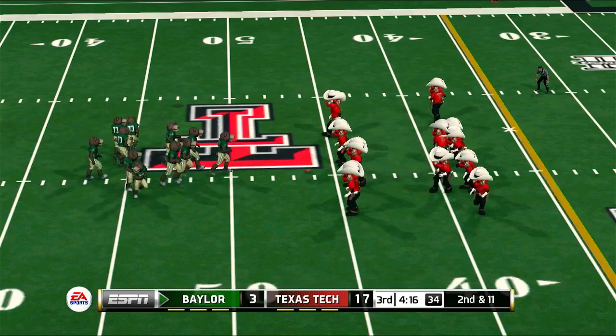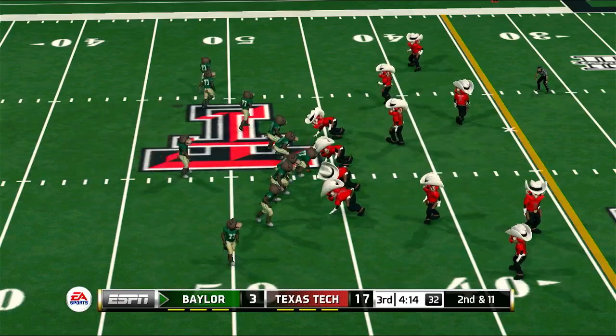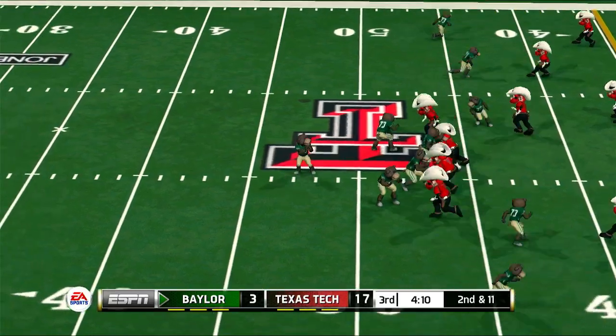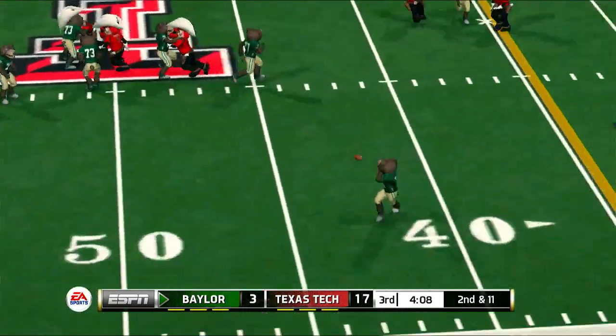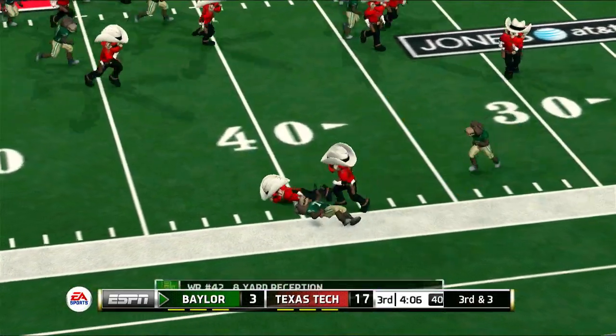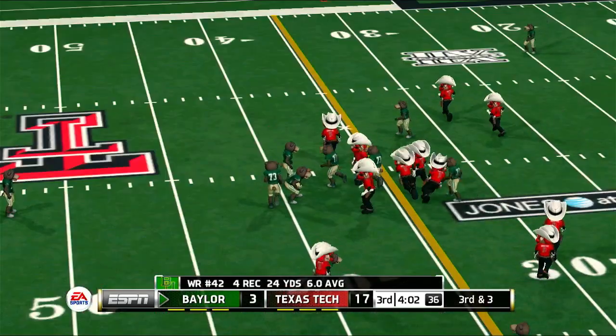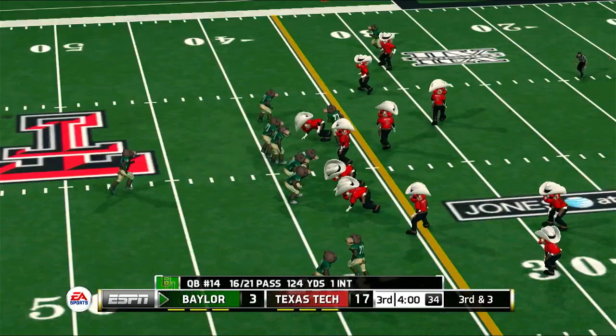From the 46-yard line, it's second down. A quarterback in the gun with five receivers. Catches it, and he's looking for more. They'll bring him down right around the 38-yard line. That's good for a gain of 8 yards. That makes it third and three.